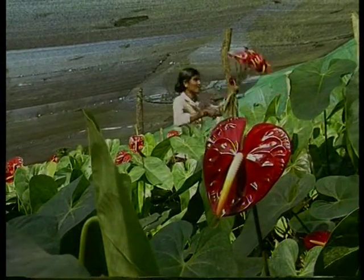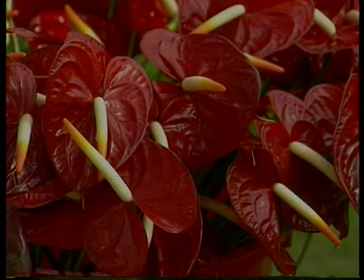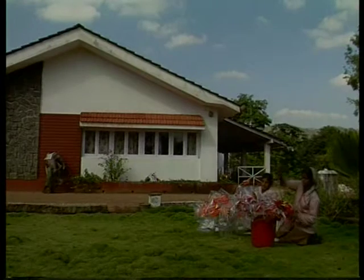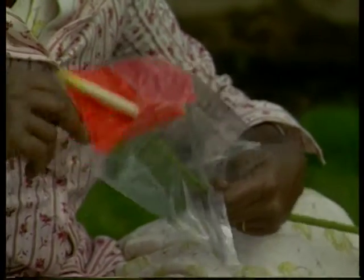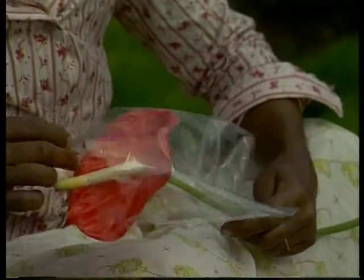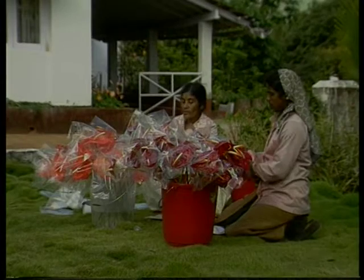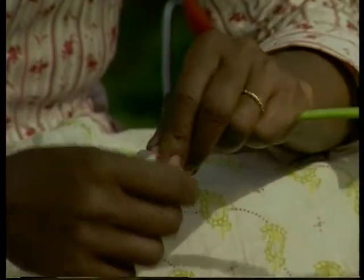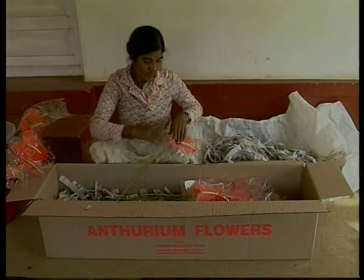The stems of harvested anthuriums constantly require water to stay fresh and healthy. And during long-distance transportation, special care is required in packing. As seen here, each flower is separately packed in a specially designed plastic cover to avoid damage to its shape and to its color. The cut stem is covered in soaked cotton and plastic is tied around it. This will help the flowers remain fresh during transportation. In this box, 100 flowers are being packed.